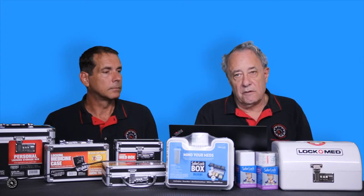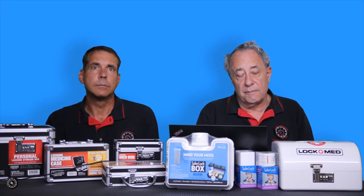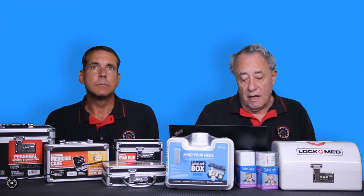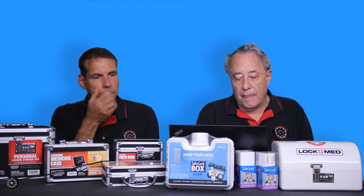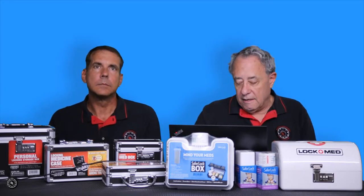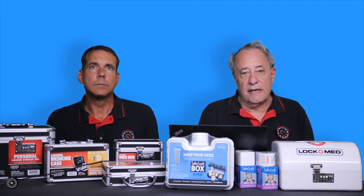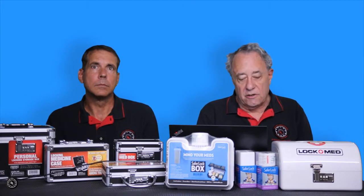People ought to be responsible for their meds. Frankly, there ought to be some requirements from the doctor's office, from insurance companies, frankly, legal requirements that you protect your meds. Count your meds, make sure they haven't been tampered with. But at the end of the day, there's an implied representation, in my view, that all of these containers will protect your meds.